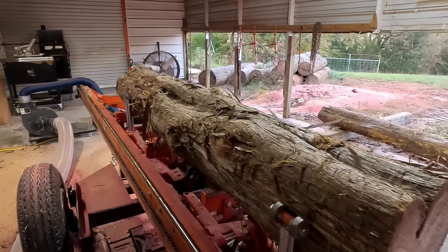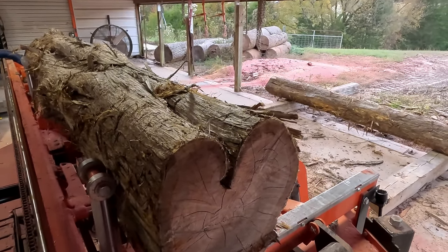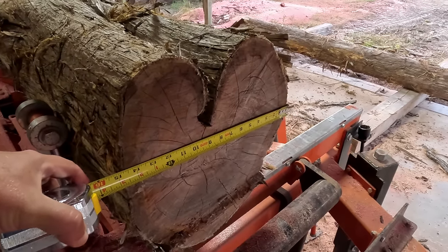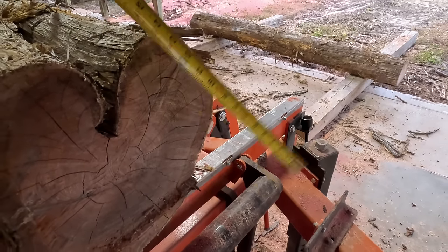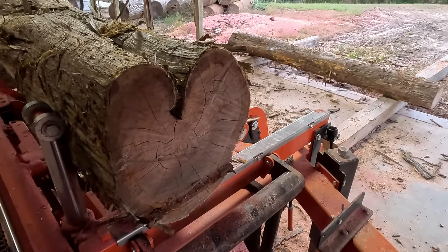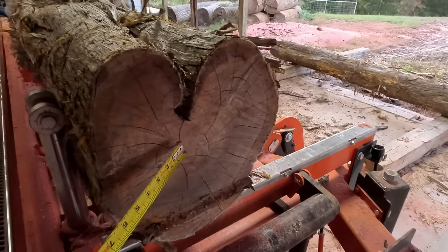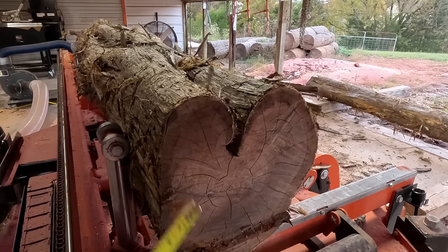So this one right here, though, friends, does have some issues. It's a decent size. What's the diameter here? If I can do this without dropping the camera. We're at 15 inches that way, and up and down, we're about 14 inches. But it's got some issues. Got some bark occlusion right there. Kind of looks like a heart, or kind of like Mickey Mouse. Got the ears right here. I don't know. Looks like something.